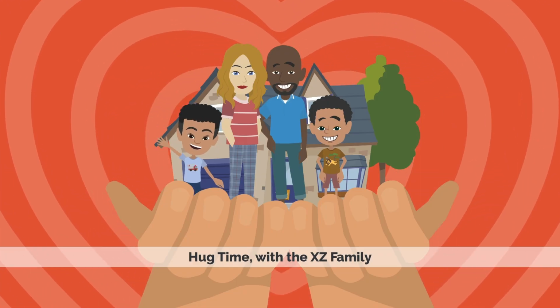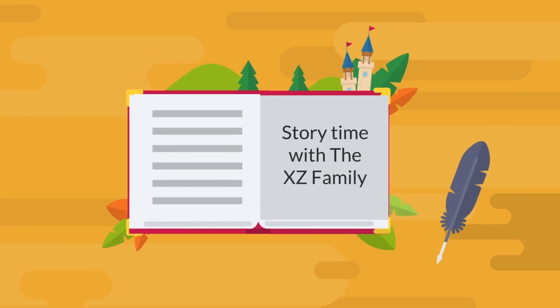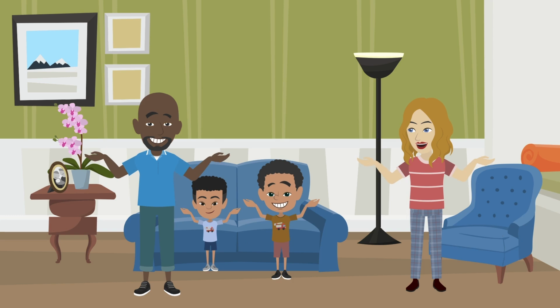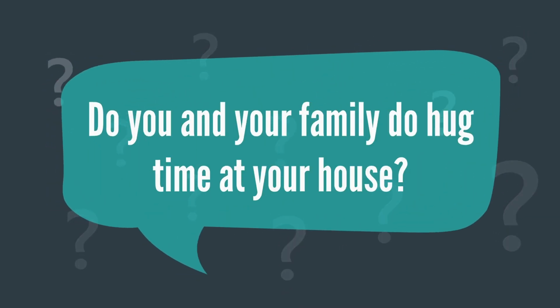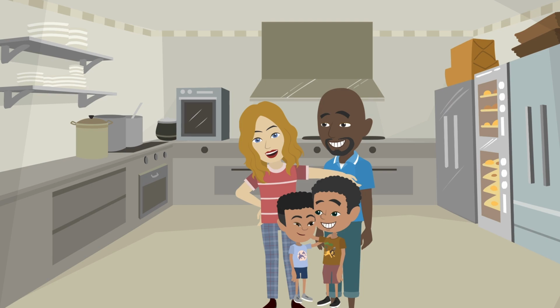Hug time with the XZ family. Buckle up and sit tight. This is story time with the XZ family. It's hug time at the XZ family crib. Do you and your family do hug time at your house? It's good to have hug time every once in a while, especially with the people you care about the most.